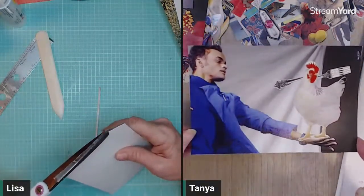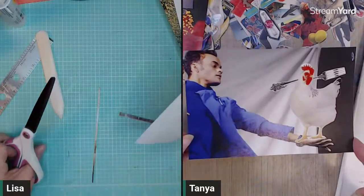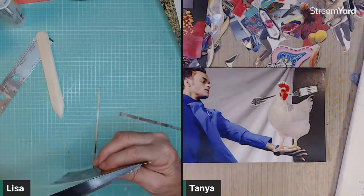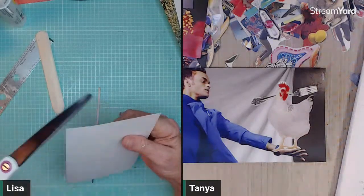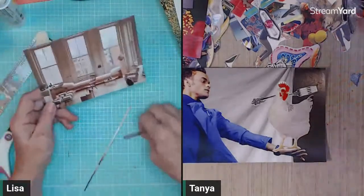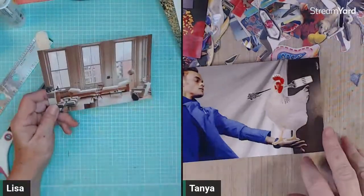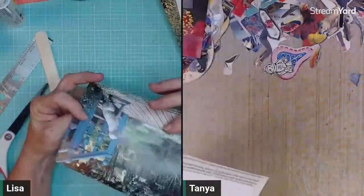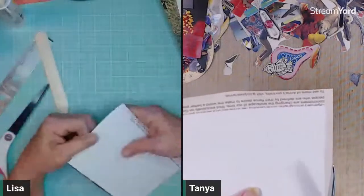Ta-da! I think the page is done. It's done. Oops, fall. Don't fall over. Okay, so I've got to trim this page up so that it's done too.